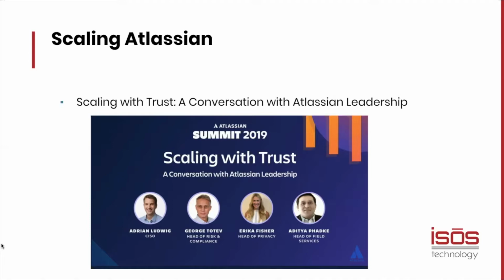Those are concerns that Atlassian is very forward looking on in their products. And this was actually just a really interesting session from the perspective of the decision making and the discussions that happen behind the scenes at Atlassian to guarantee that their customers' data is protected properly.